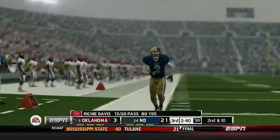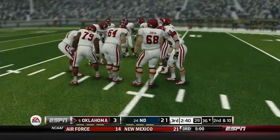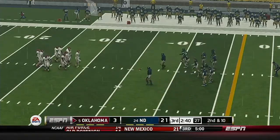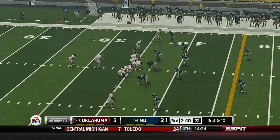Gets rid of this one. Great job by the defense of getting after that quarterback. And right now, I think they've got him with some happy feet. He appears to be a bit rattled. So it's second and 10. Ball on their own 36.